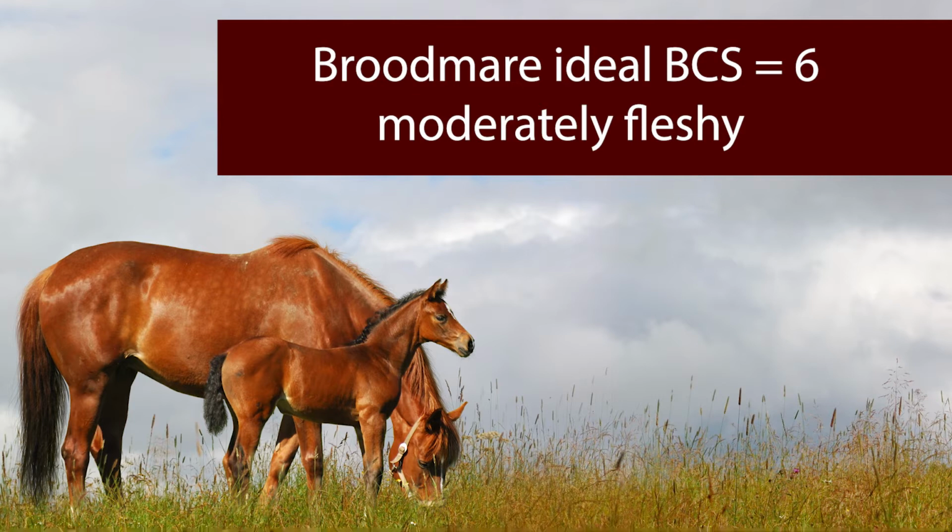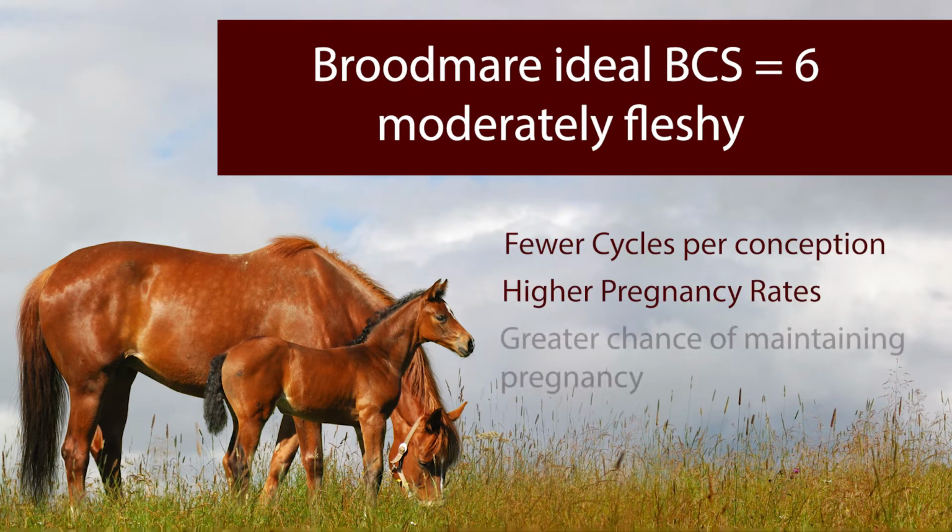Mares at this body condition score were shown to have fewer cycles per conception, had higher pregnancy rates, and were less likely to lose their pregnancy.